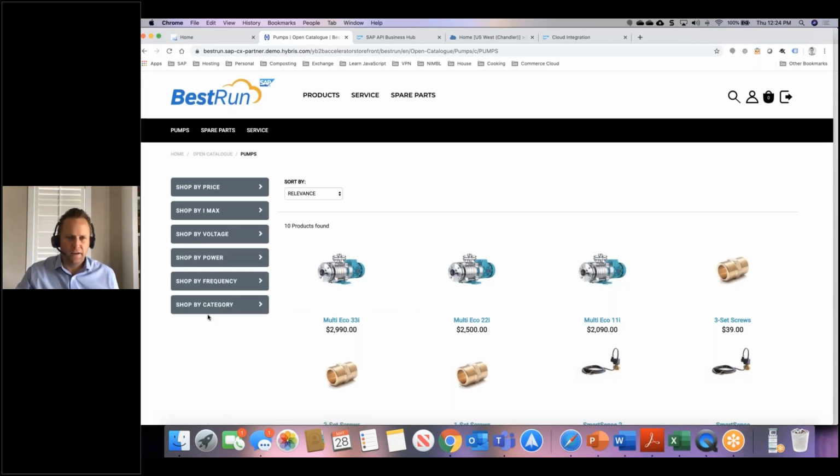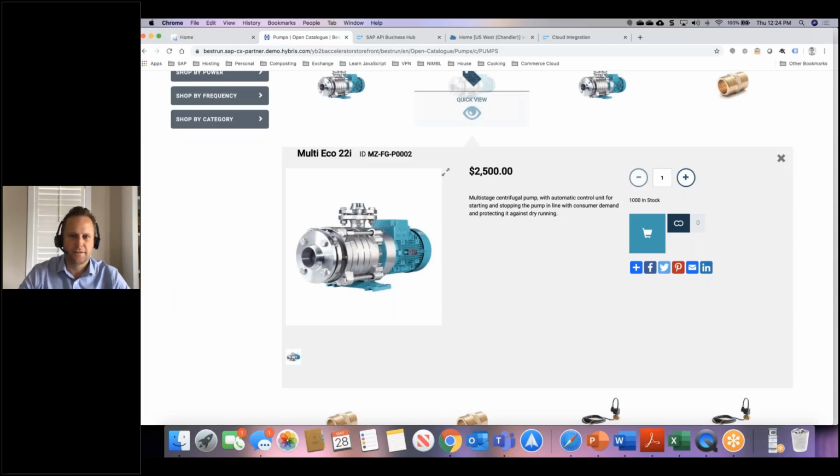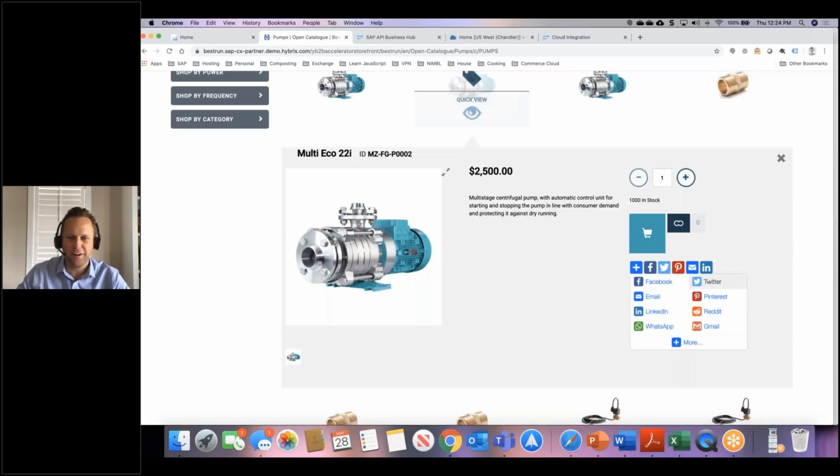And as you can see here, I have the various ability to shop by frequency. If I'm operating frequency, I have the ability to shop by price, etc. I'm going to go ahead and do a quick view on this product called the Eco 22i. Wow, it looks fantastic. Looks exactly what I need. Naturally, if I really wanted to share what I'm buying, I could do that as well. But anyways, here I'm looking at this product.